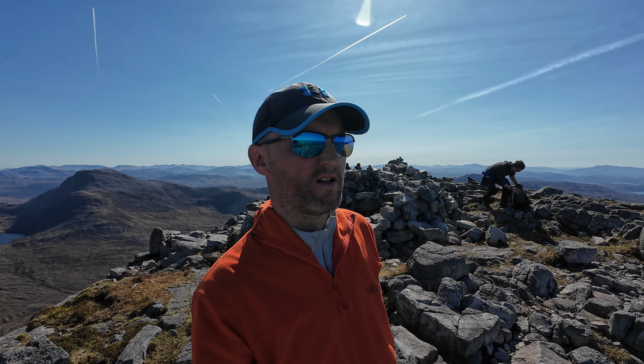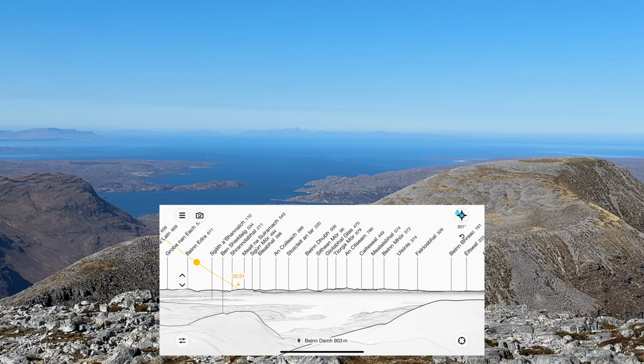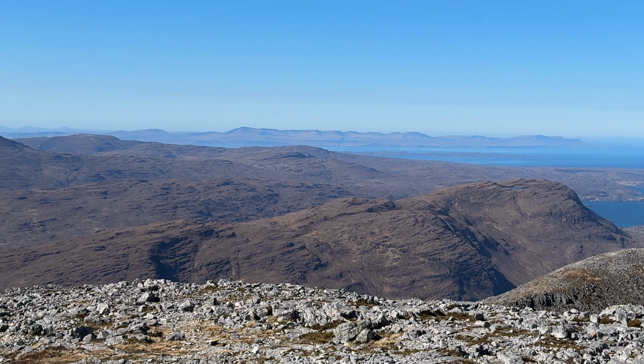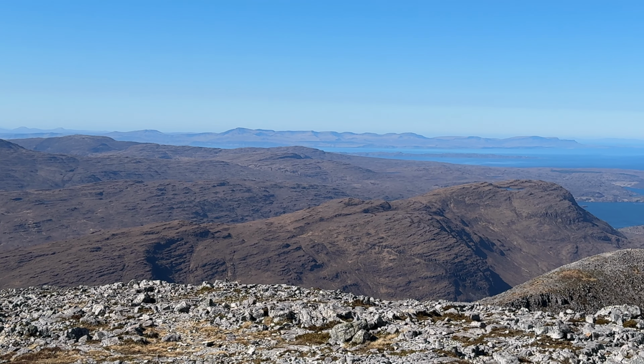Superb folks, the views are superb. Wow. Can just make out the Outer Hebrides there, it'd probably be Uist I think. And then we've got the Skye Trotternish Ridge. But the main view is Torridon at the moment.